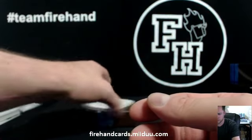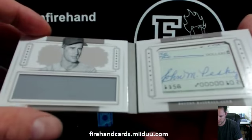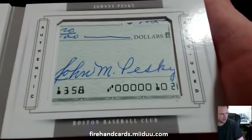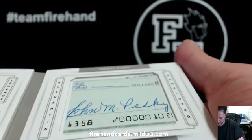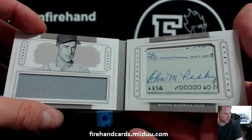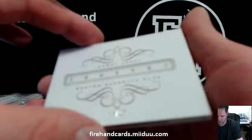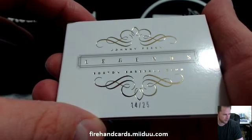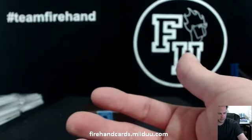And the final book, 14 out of 25, Johnny Pesky. Big old cut sig on the right hand side. Looks like $100 and something bucks. $102, I'm not sure. Pesky's poll, Boston Red Sox and JB 15385. 14-25.